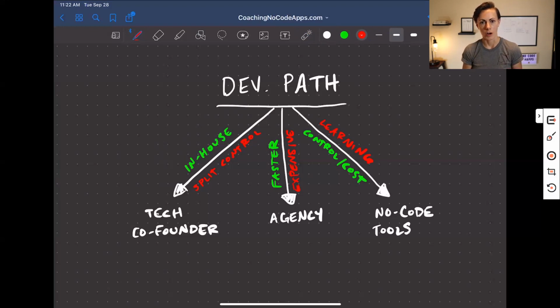And with lower cost, usually that means less convenience, right? Which means that you have to do more of the legwork. So if you're using a no-code tool and you're going to be building your app, then obviously you're going to have to learn what comes along with that so that you can actually get your product off the ground.